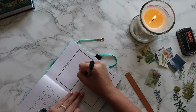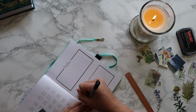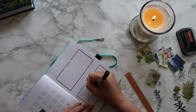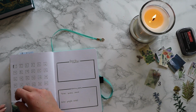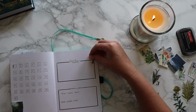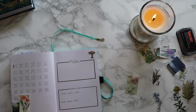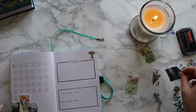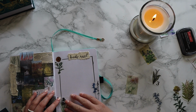And then the last page of the spread is my favorite book of the month, where I will include a picture of the book, my star rating, and then a quote. And then down below that are my monthly stats, and I have my total books read and my total pages read. And I love keeping up with this every single month. Again, my little analytical part of my heart is just so happy with it.